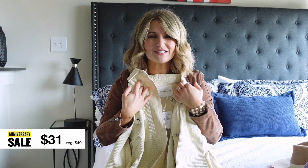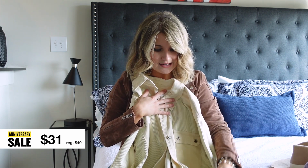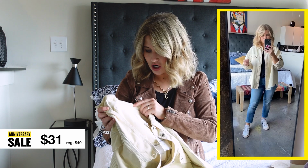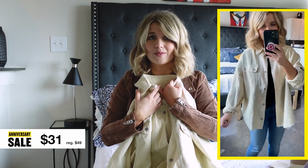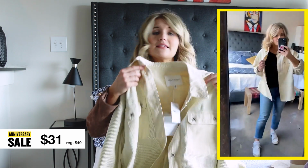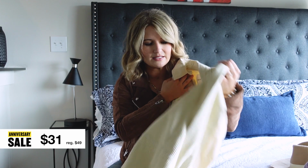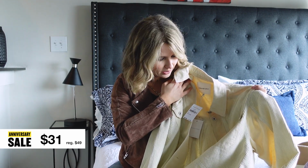So this one also comes in a fun kind of mustard yellow color, olive greenish color. And this also runs very large. I have the extra small in this one, and again, it's a pretty oversized fit. So I would definitely size down one. This is another pretty budget-friendly find as far as Nordstrom sale items go. This one is $31 in the sale, I believe.